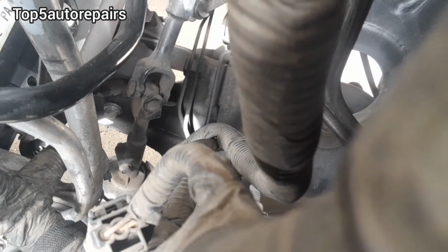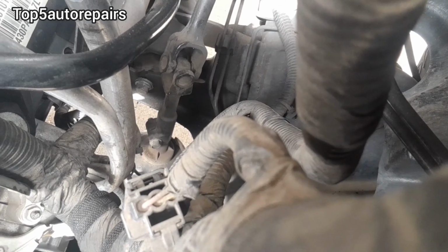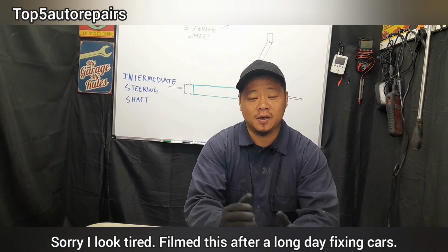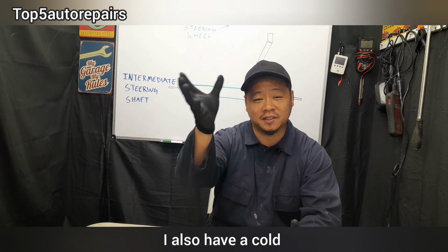How do you know it is time to change your intermediate steering shaft? The steering shaft is located between the steering wheel and the rack and pinion or gearbox, and it basically connects the steering wheel and the gearbox together. When there is something wrong with that intermediate steering shaft, the driver is going to notice all sorts of symptoms that are quite noticeable.